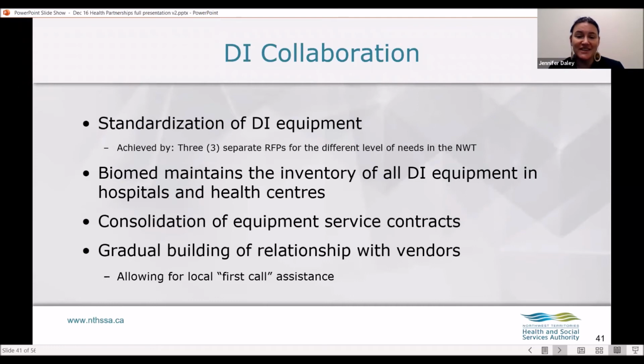And then, of course, there's the continued building of relationships with vendors. And I cannot underscore how important this piece is. When your vendors are happy with the relationship that they have with you, they are absolutely willing to help you out when you're in a pinch. And with the biomedical engineering team, we have had that opportunity to have that first call for assistance. And in many cases, our vendors have been very amenable to allowing our biomedical engineers to receive factory training so that they can provide service and minor repairs.